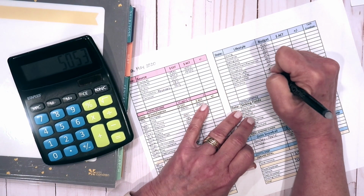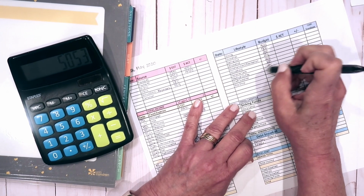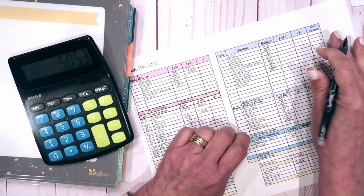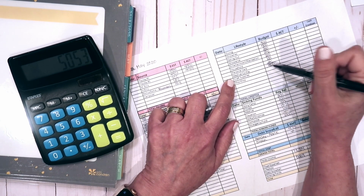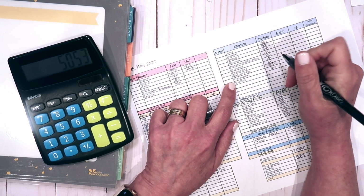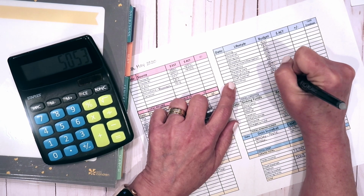So this costs 120. Now I don't go to the doctor, but my husband has a lot of doctor's appointments, so craft supplies, I'm changing this from shop to the real category it is, which is craft supplies. I'm going to put 200 there. My Etsy shop, I am going to put 200.